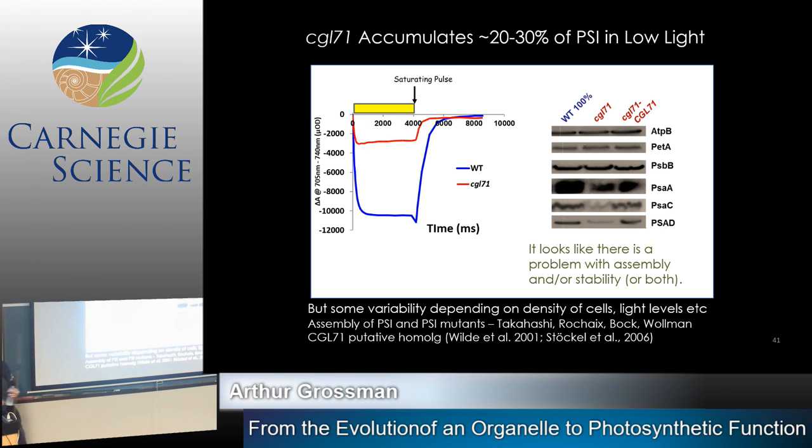If we analyze it more, we can go deeper into that phenotype. This is an assay for photosystem 1, the oxidation and reduction of photosystem 1. So in the light, you oxidize photosystem 1 in this assay. In the dark, it gets re-reduced. And you can see that CGL71, which is in red here, has much lower levels of active photosystem 1. So that lesion in CGL71 is downstream of PS2, and it looks like it's in photosystem 1.